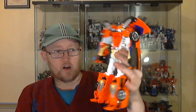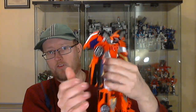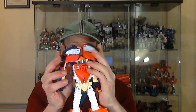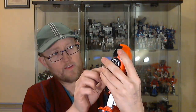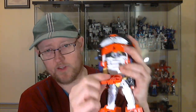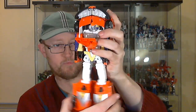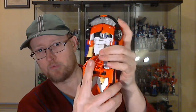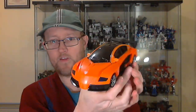Now to get him into car mode, now everything's spring-loaded on this guy, so let's do it this way. Now close that together, and then there's these little things here which need to spring into place, and then you have this spring-loaded flap, which is pretty powerful. So push them together, and then you slide them up, and then you bring this round, clip it into place, and then obviously fold up the foot flaps. And there he is back into car mode.